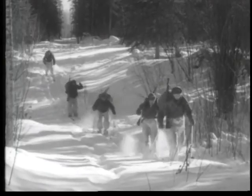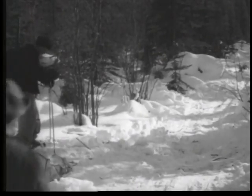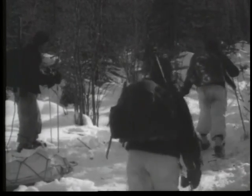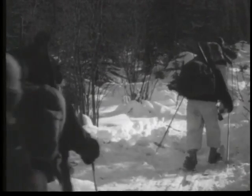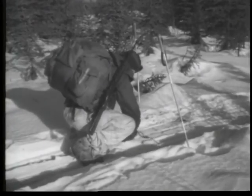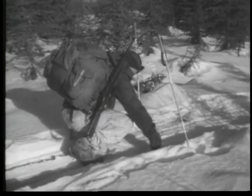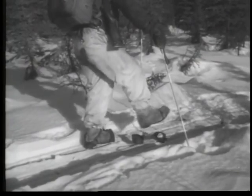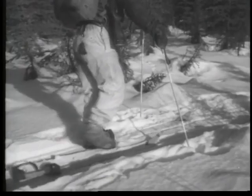The multiple trails bring the ski troops swiftly to the single trail again, the home trail. They pick up speed, but march discipline and pace are maintained. Anti-personnel mines form one more surprise package for the enemy. The ski smooths out the snow, concealing the mine's hiding place.